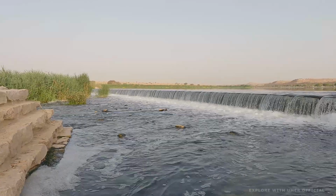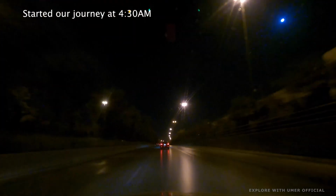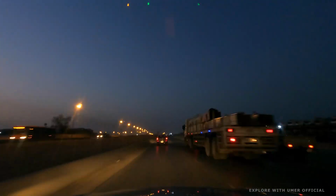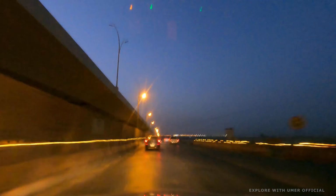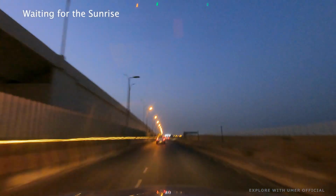Today we are going to explore Lakes Park Riyadh. We started our journey early in the morning around 5 am. Roads were clear and there was almost no traffic, and it took us around 40 minutes from center of Riyadh till we reached the Lakes Park.